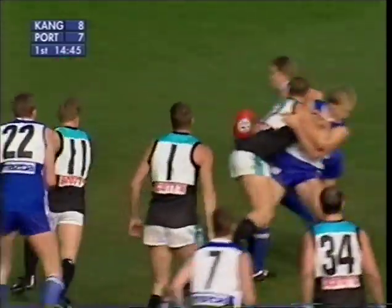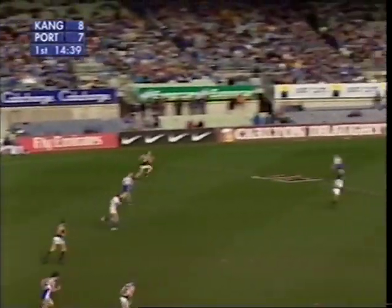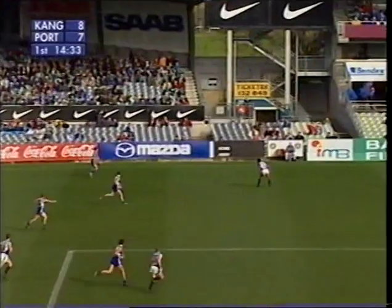Dew goes again, tries to spin out of the Teague tackle. It's pinched by Archer. Loops a handball over the top to Stevens. Looks to keep it alive and does. Kangaroos will attack around the outer side. Makepeace runs away from Corns. He's got some time and space now.